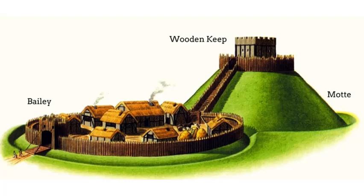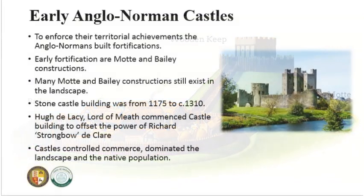We know that Richard Strongbow de Clare built a number of motte and baileys, including Kilkenny on the site of where Kilkenny Castle is now. So that very early construction would have been a motte and bailey type. Many of these still exist in the landscape, particularly on the east coast of Ireland, and are marked on Ordnance Survey maps.